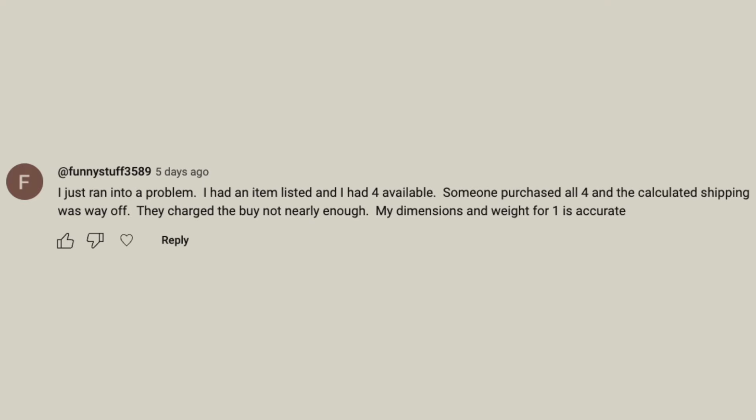All right, next one here. I had an item listed and I had 4 available. Someone purchased all 4 and the calculated shipping is way off. They charged the buyer not nearly enough. My dimensions and weight for 1 is accurate.